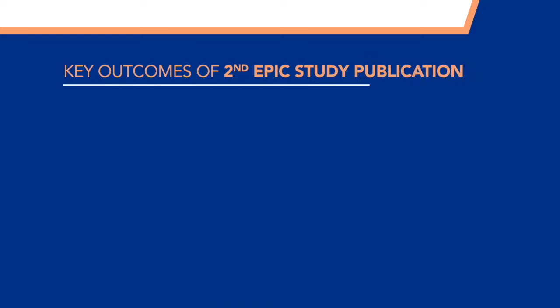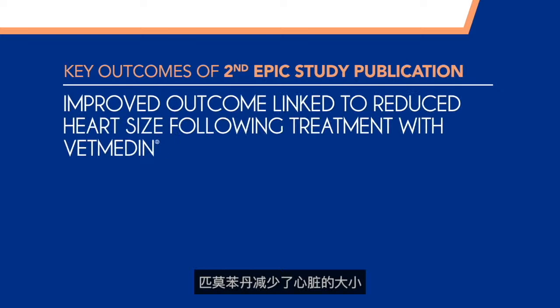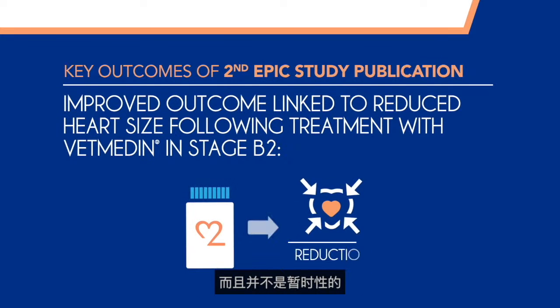And the most striking finding of that was that Pimobendan reduced the heart size, and it wasn't something that was transient. It remained that over the entire study period. We also wanted to see if there was a difference in dogs that had developed congestive heart failure if they had been treated with Pimobendan compared to placebo, and we found that they were identical.